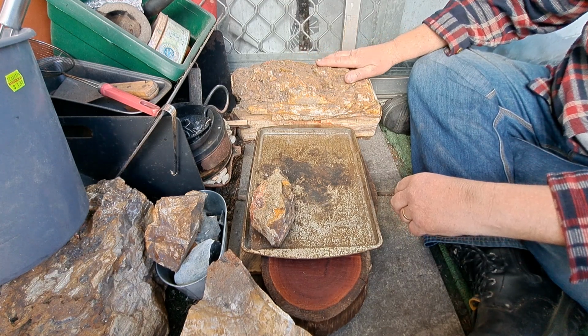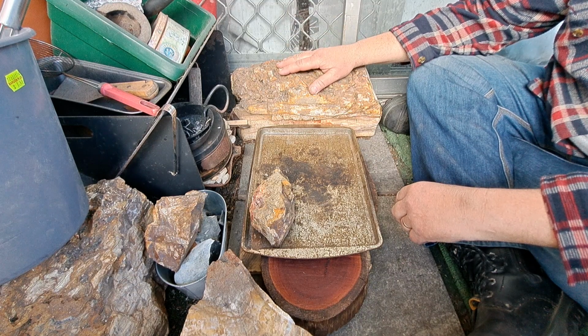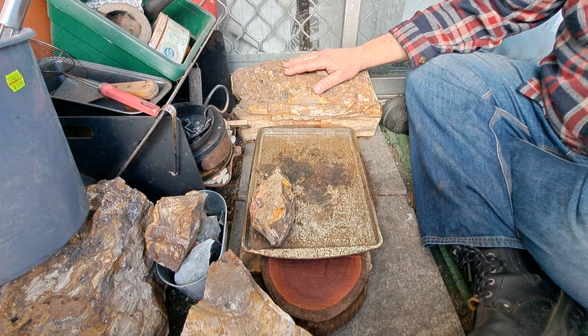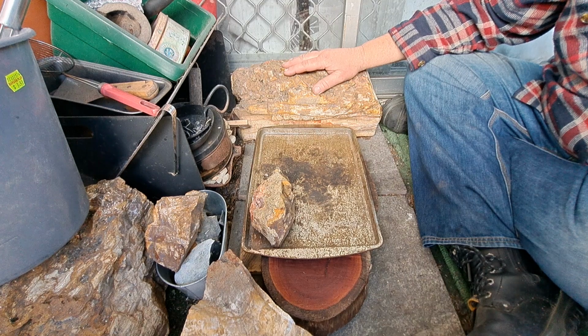But yeah, these come from Chinchilla. Chinchilla's really known for its red coloration of flint, of petrified wood. I don't know if I'll be able to pick it up because it's so bloody heavy.